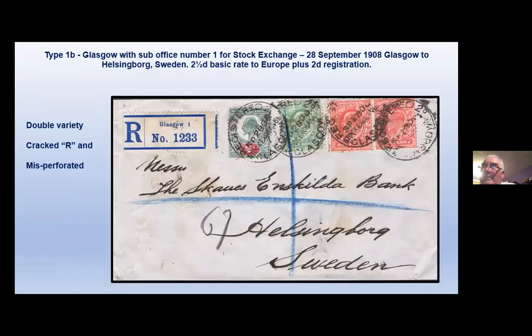Once again, this one this time is going back to Sweden from the Stock Exchange Post Office in Glasgow. And you can see that because it's an envelope, it's actually got fourpence halfpenny on it: twopence halfpenny postage, twopence registration, and it's also very much misperfed. And this label here is the sub office, so the Stock Exchange at this time must have been using number 1 label.